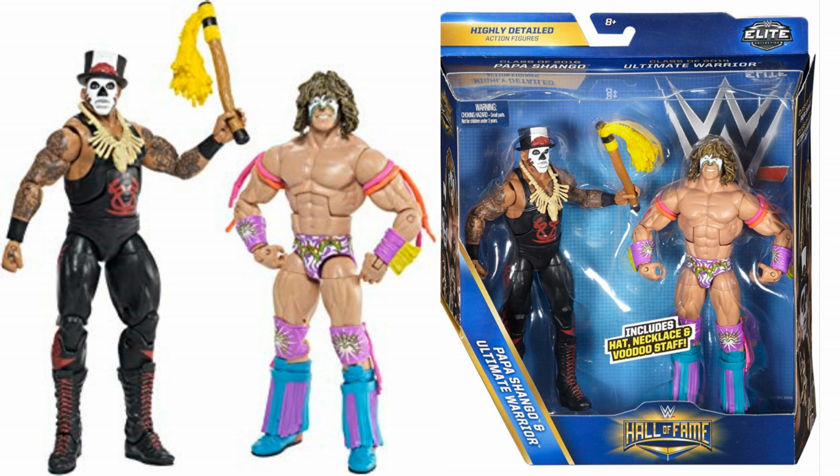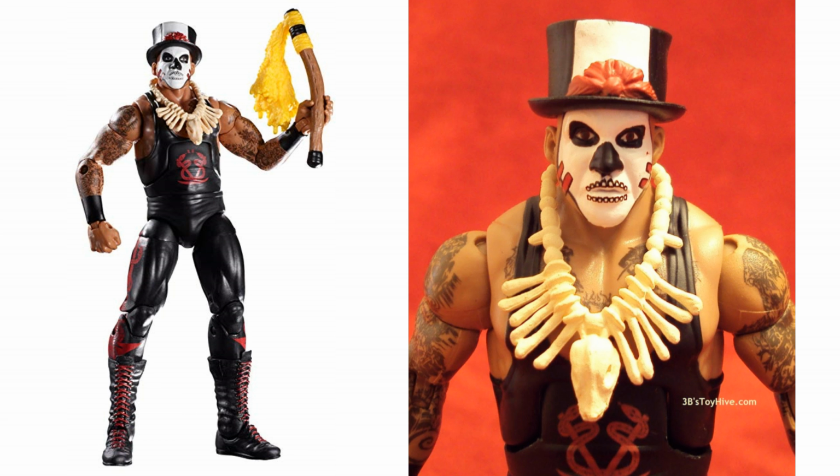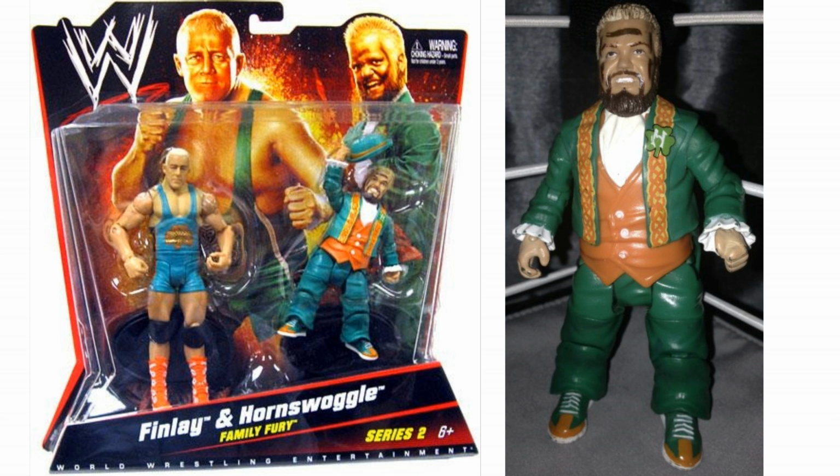Next, Papa Shango. You can get a Hall of Champions pack with the Warrior. Both figures in that pack have got face paint. You, of course, can get Papa Shango on his own as well in Elite Series 12. Love that figure.